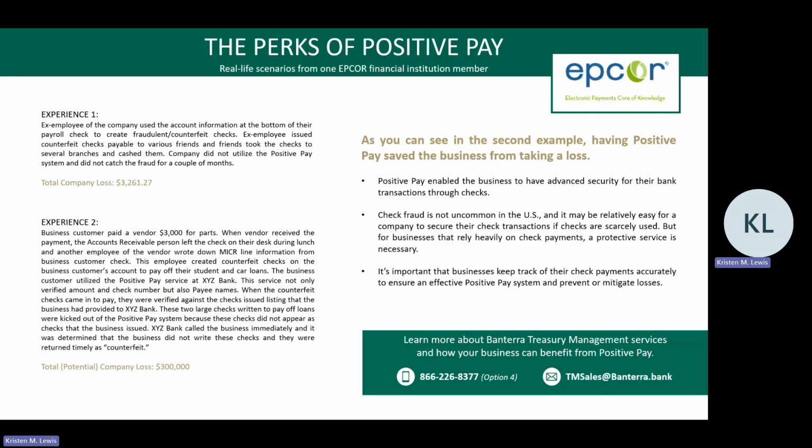So let's talk about some real life experiences of what could happen if positive pay is not used. In experience one, an ex-employee of the company used the account information at the bottom of their payroll check to create fraudulent or counterfeit checks. That ex-employee issued counterfeit checks payable to various friends, and those friends took those checks to several branches and cashed them. The company did not utilize the positive pay system and did not catch the fraud for several months.